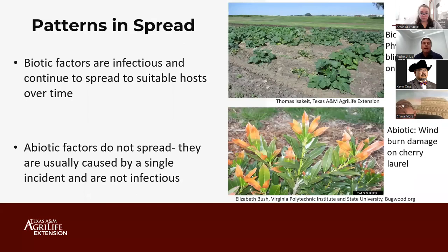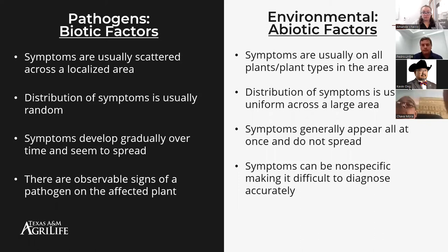Continuing with the patterns in the spread, we know that the biotic factors are infectious and will continue to spread to suitable hosts over time. So if you don't see that your problem is spreading, most likely there is an abiotic factor going on. We have to compare: we have this wind damage caused by burning of the leaf tips by wind, and on the opposite side, we have phytophthora blight in a squash. So here we have more or less a summary of all those slides.